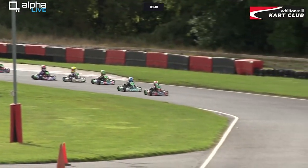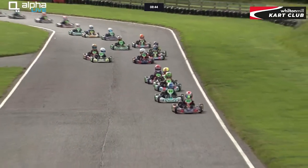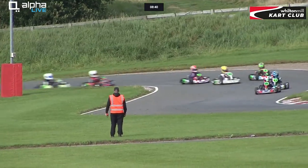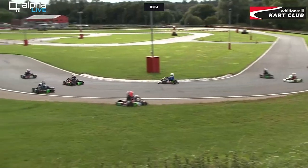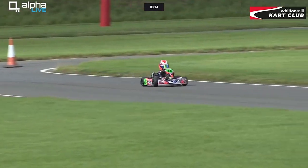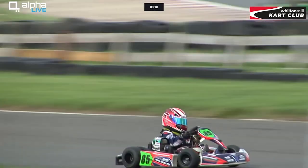Good clean start. And the driver in form today really has been the 85, Daniel Miron Llorente, leading the way from Harry Curry in second place. Jensen Chalk with a good start, having looked down the inside of Will Green. Oh, but trouble further back here on Christmas Corner. Miron Llorente leading the way. Number 85 really has, as we say, been the informed driver today.